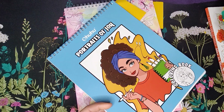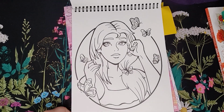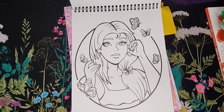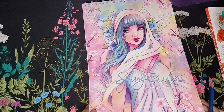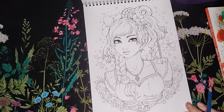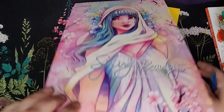For the Uhuhu Portraits of Joy coloring book, I found 2 that reminded me of Alice. We have this design that reminds me kind of like a lost Alice, but I think I'm going to go with this one because it's a little mysterious. And the next one kind of reminds me of a modern Alice. I feel like I could make it kind of a fun Alice design. And that is in Spring Beauty.